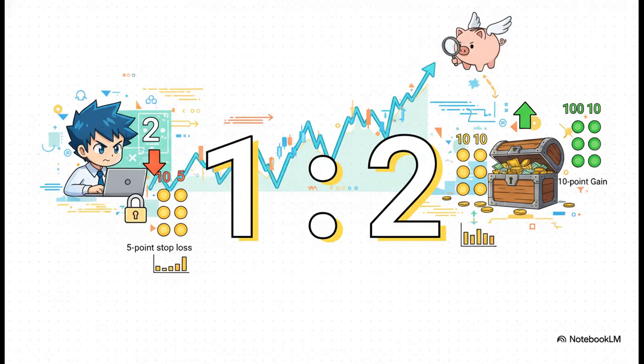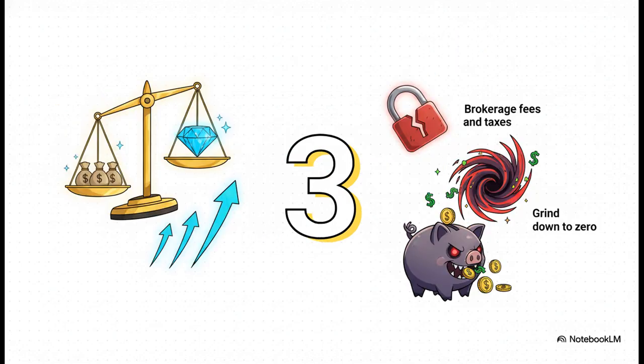For every single trade you take, you must be aiming for a minimum risk-to-reward ratio of 1 to 2. What does that mean? It means if you are risking 5 points with your stop loss, your target has to be for at least a 10-point gain. This is the simple math that keeps you profitable in the long run, even if you only win half of your trades.